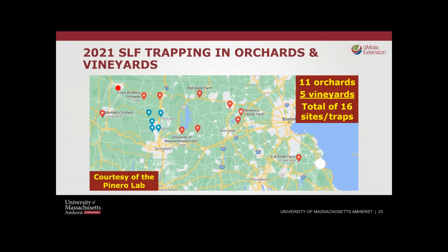And lastly, for my part of the presentation, before I hand it over to Dr. Anderson, I did want to present very quickly some information on behalf of Dr. Jaime Pinheiro and his lab at UMass Amherst. He has set up traps at 16 total locations across Massachusetts in 11 orchards, which are pictured in these red points or dots, and 5 vineyards. We can see the 5 vineyards shown in this cluster of blue locations here.